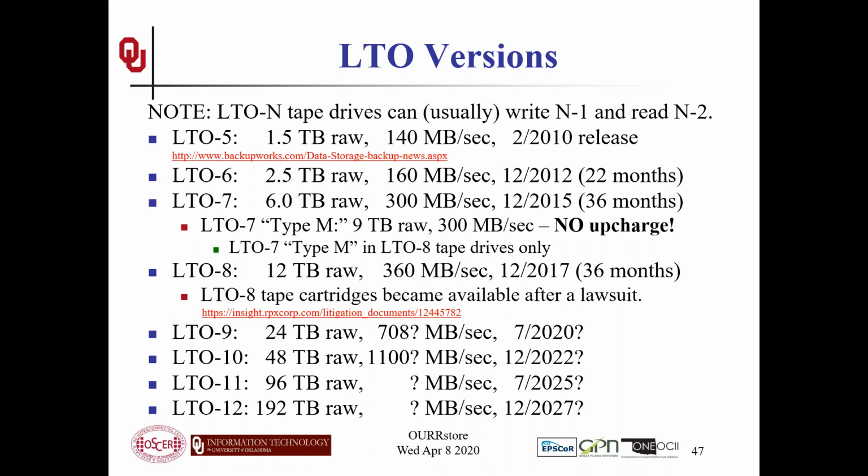LTO8 is 12 terabytes raw, and it's slightly faster than LTO7. LTO7 type M, by the way, even though it runs in an LTO8 drive, runs at LTO7 speed, 300 megabytes per second. So that came out at the end of 2017, which is 3 years after LTO7 came out. There was a lawsuit, actually, that kept LTO8 tape cartridges off the market for more than a year, I think closer to 2 years, but they're on the market now. You can buy them at lots of vendors.